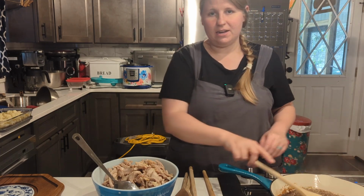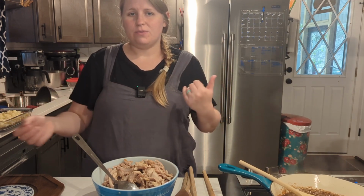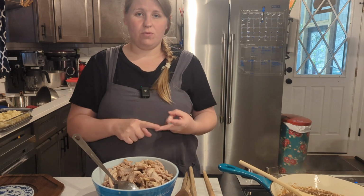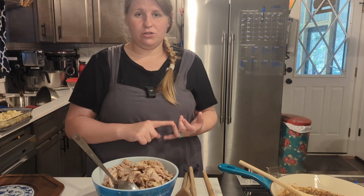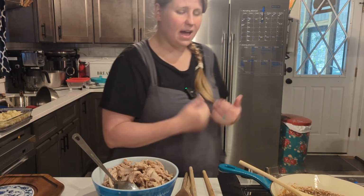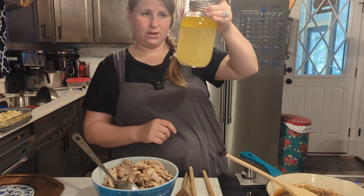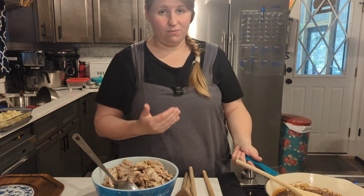So for our Asian dish, I ended up doing a Mongolian sauce, or at least that's what the recipe said. This wasn't my recipe, but it's half a cup of water, half a cup of soy sauce, a quarter cup of brown sugar, half a teaspoon of ground ginger, and a tablespoon of minced garlic. I ended up using the chicken broth that I had left over from cooking, and you can tell I have a quart jar here. And what I've done is I actually did this in 4 batches.